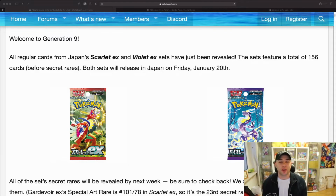Right now we're on PokeBeach.com looking at Pokemon Generation 9 Scarlet and Violet EX cards that are coming out very soon. Very excited for all of this, right? A lot of nostalgia coming back. If you're into the 2003 era EX series cards, there are so many awesome EX cards out there. And we're also going to talk about that towards the end of the video and tie in older sets.